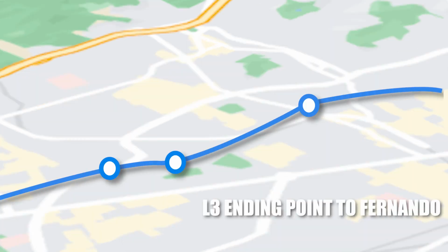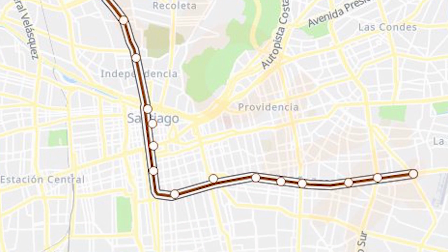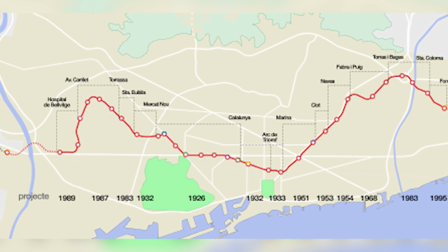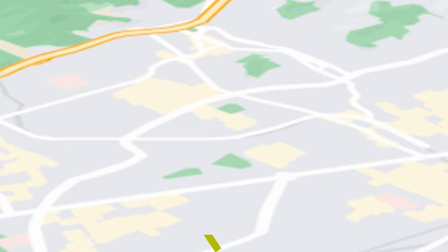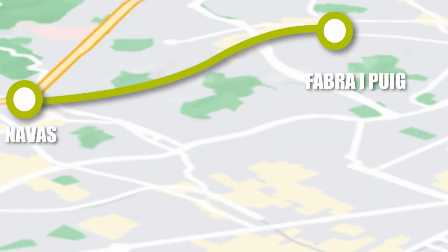After expanding the L3 ending point to Fernando, now the L1 and L3 lines combined cover a distance of 5.5 kilometers. In 1951, the L1 line had a major extension from Marina to Clot, and within 2 years, from Clot to Navas. Then again from Navas to Fabra-Puig in another 2 years.